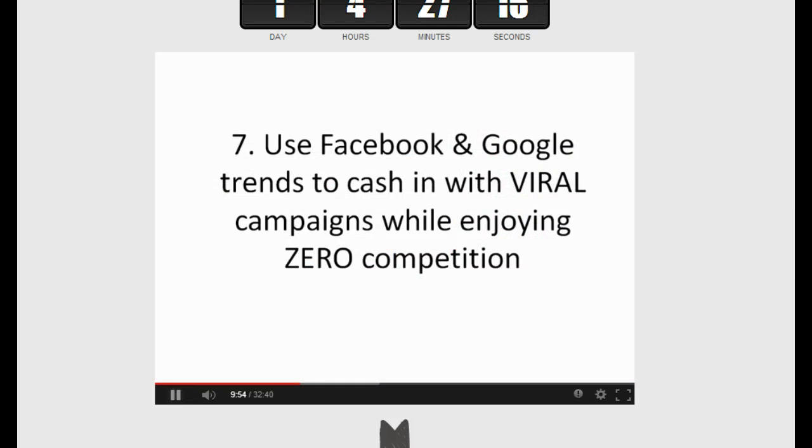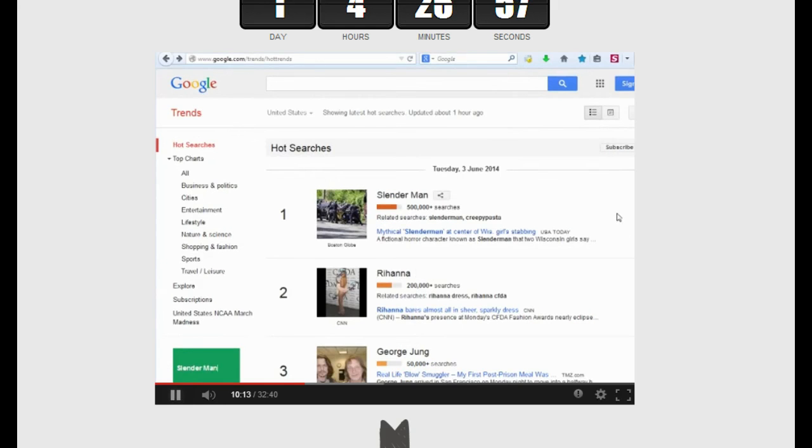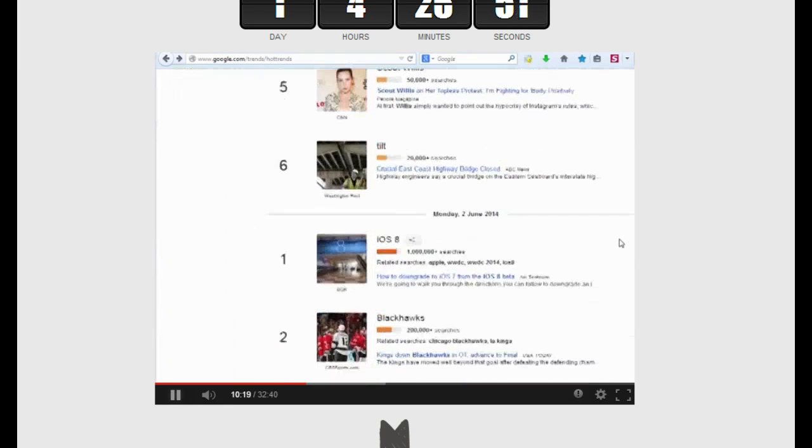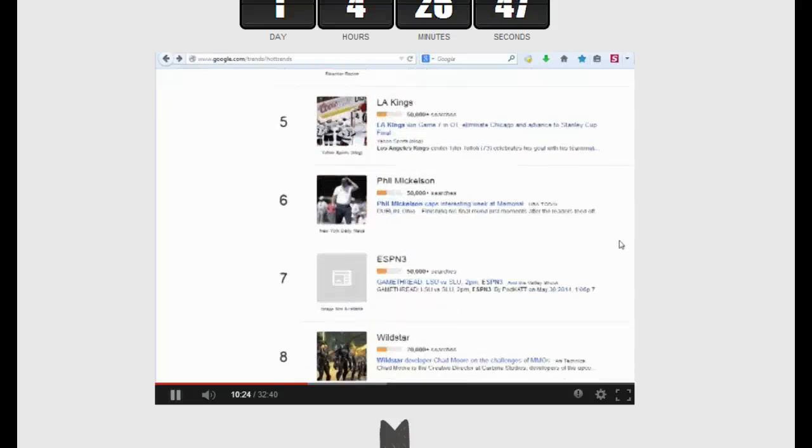Number 7, use Facebook and Google Trends to cash in with viral campaigns while enjoying basically zero competition. Right inside your Facebook account, just on the right hand side, you'll see all the trending topics going on right now within Facebook. And within Google, you can search Google Trends by simply typing Google Trends into the search engine, and you'll see all the latest top trending topics on the internet right now.